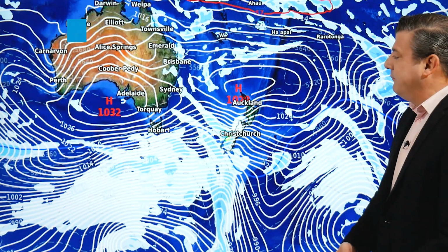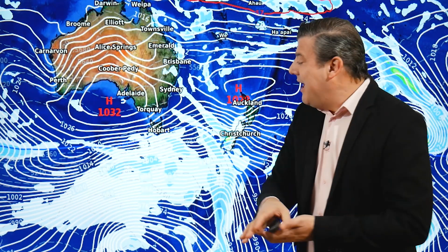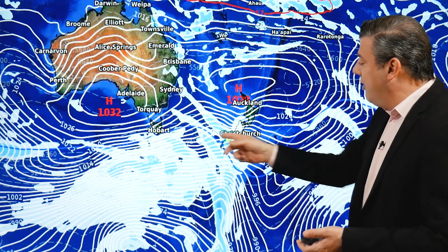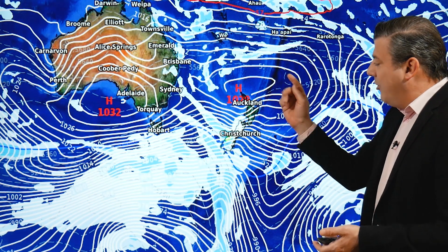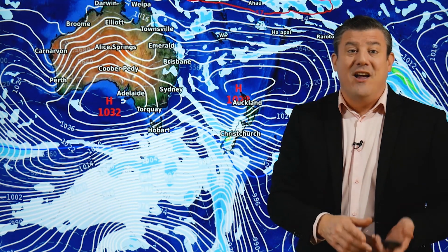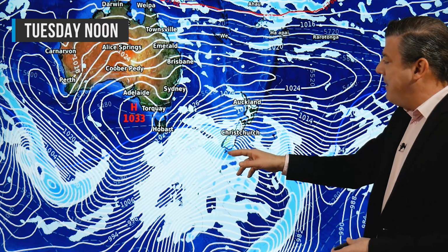Let's get into next week. So, high pressure dominating along these northern areas. Low pressure down here makes for an air pressure sandwich, and the filling is the windy westerlies, and that's what you've got right through here. So there's a chance next week of wind warnings and rain warnings as well on the west coast as those rain clouds build up. The wind warnings could really be anywhere in both islands, but most likely, I think, around the southern Alps. And then once we get into Tuesday, those winds ramp up even more.